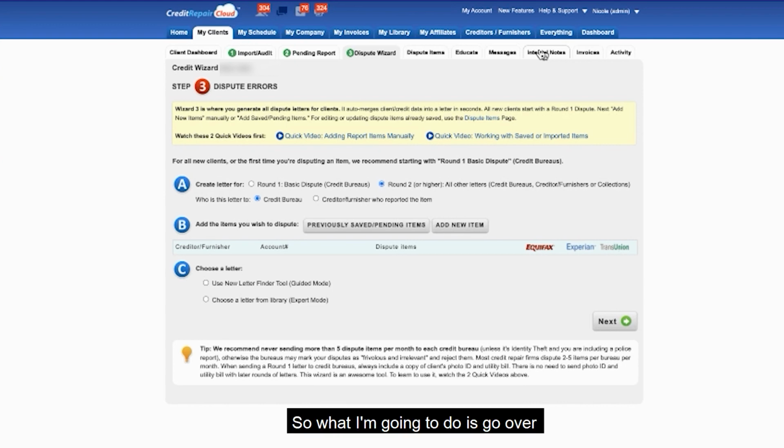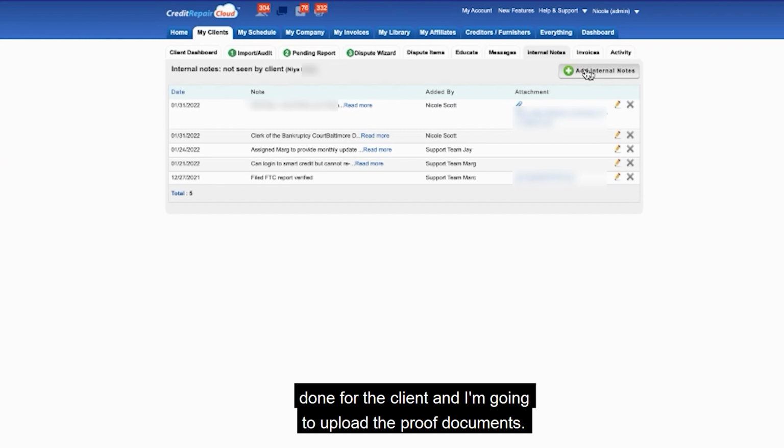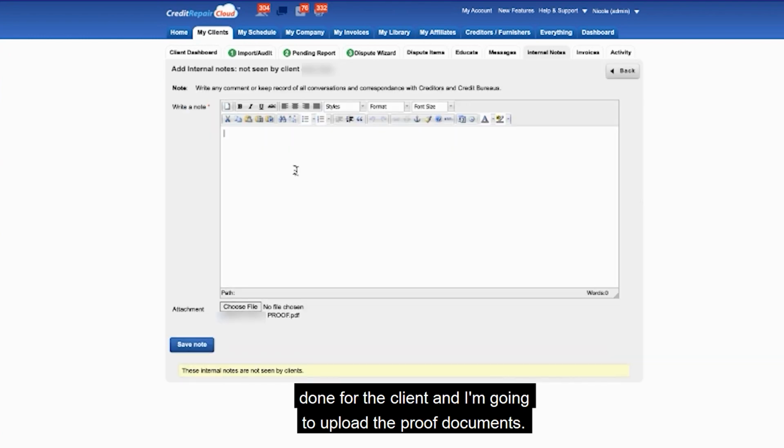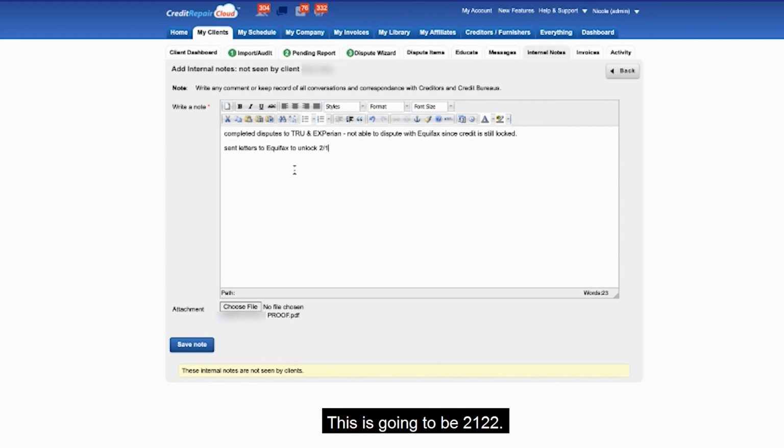So what I'm going to do is go over to the internal notes now, and I'm going to make some notes about what I've done for the client, and I'm going to upload the proof documents so we have those on file as a PDF. And I'm just going to put completed disputes to TransUnion and Experian, not able to dispute with Equifax. This is going to be 2/1/22.